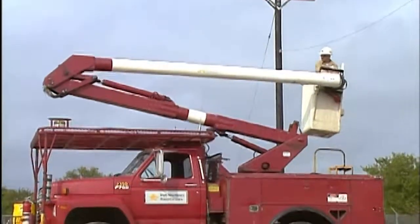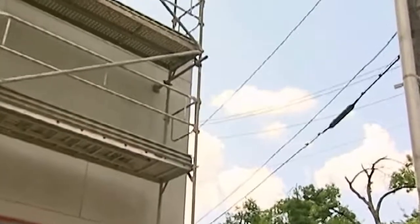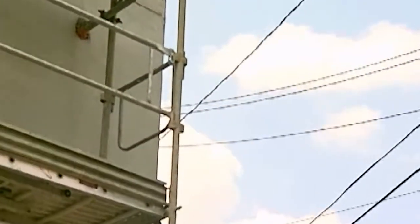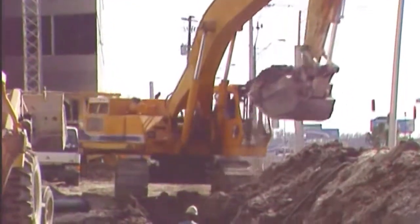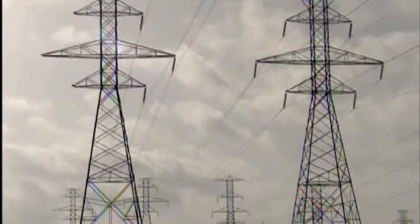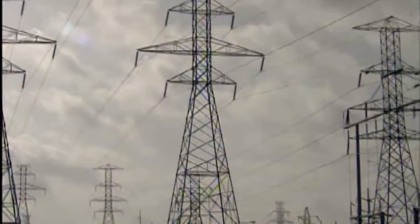Overhead power lines at work sites are extremely hazardous. Fatal electrocution is the main risk, but burns and falls from elevations are also hazards. Using tools and equipment that can contact power lines increases the risk of accidents. Watch for overhead power lines and always assume they are energized.